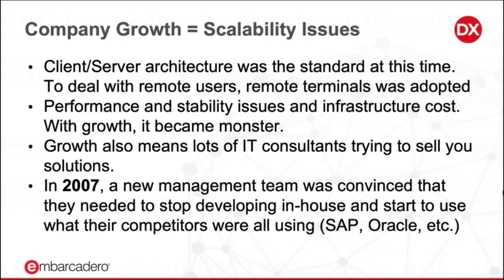They replaced almost everyone, just the Delphi developers were left there because they had to keep the system running, and started looking for alternatives. The mantra by that time was, we need to stop this in-house development, for some reason, because it's working, but we need to stop and use something from the market, like SAP or any other package that is well accepted by the external competitors and the players. So this is where things start changing.